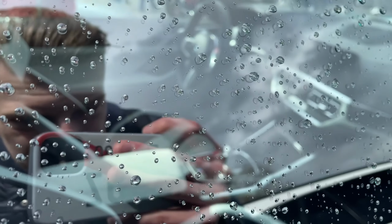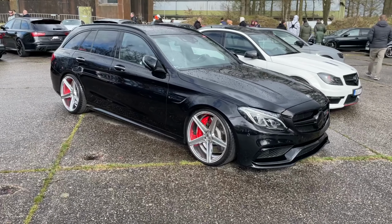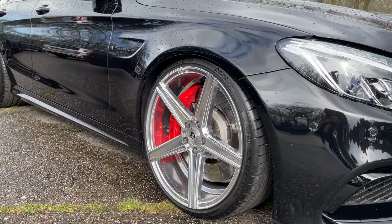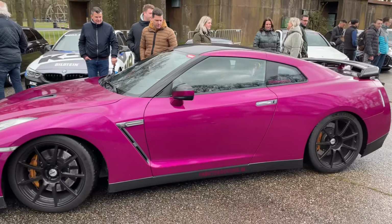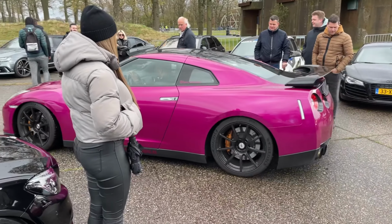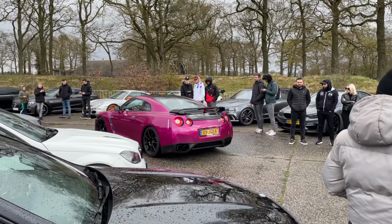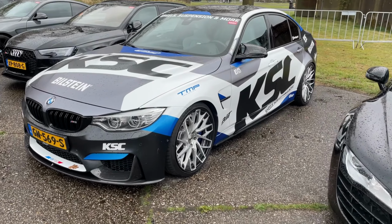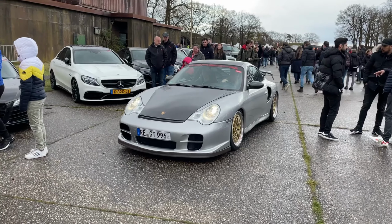Carbon roof, interior in white, can't really see it, but very sexy. Wow, C63 wagon, looks really clean on those wheels. Look at that, it's really sexy. Pink GTR, interesting spec. M3, look at these wheels, interesting. Oh, look at the wheels on this Porsche.